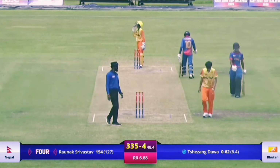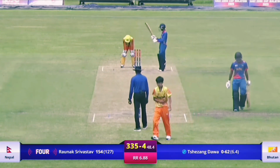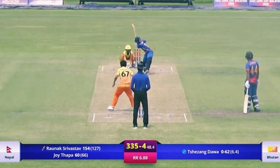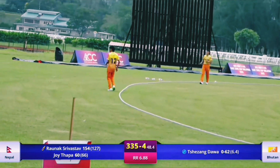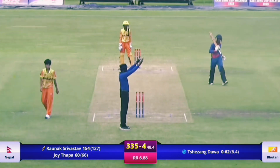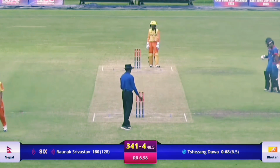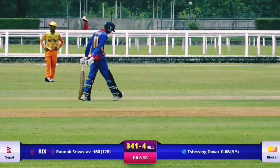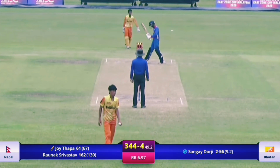This definitely has been something the young players can absolutely dream of. This is why people all over Nepal love their cricket. The previous highest score, this time smashes it absolutely to perfection. Another stroke of absolute dominance, another maximum. And Shizang Dawa has definitely made it very comfortable out there. We knew that from the very beginning. I can assure you the crowd in Nepal is definitely roaring.